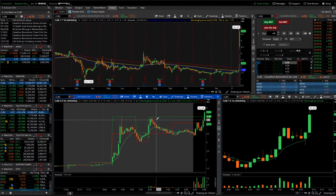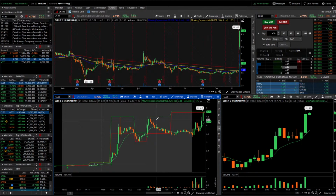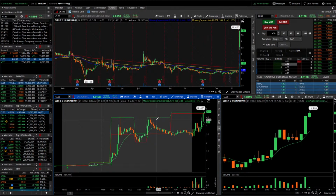Yeah, there he goes. That big guy got taken out. Up to 4.80 so far. Possible double top if this doesn't keep moving. There he goes. So that wasn't too bad. A little 4.50 breakout up to 4.85. A little 35-cent move there.